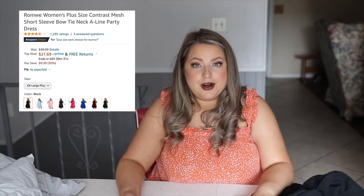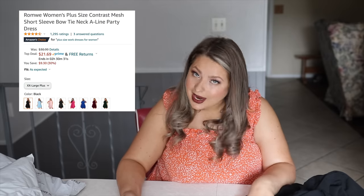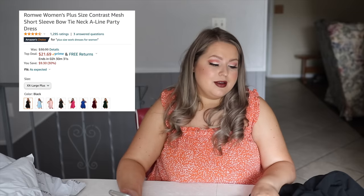There are many colors in this one. It goes up to a 4XL. I ordered the extra large and I paid $21.69 for this one. So this one's the cheapest so far. Let's see how it fits.